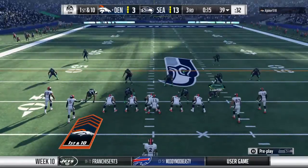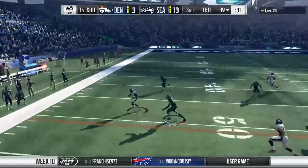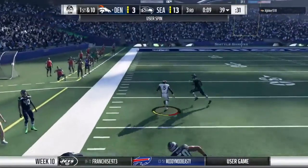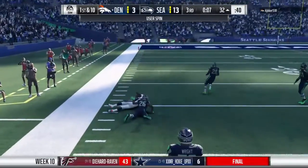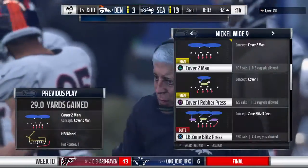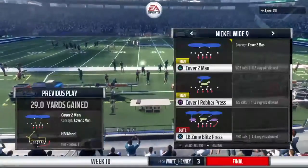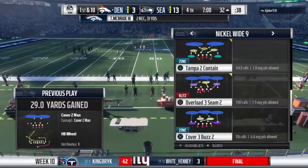2nd and 1 and people want to run the football. This is where every back in the league is supposed to do exactly what we just saw there, pick up the first down. Throw left side complete. It's McBride. And he takes this one down all the way near the 30. He got 29 yards that time. Back now in Seattle, Washington. It's the Broncos trailing, but they do have possession of the football as we begin quarter number 4.